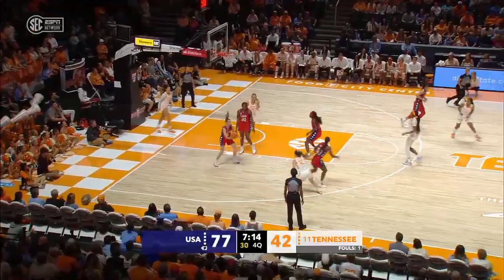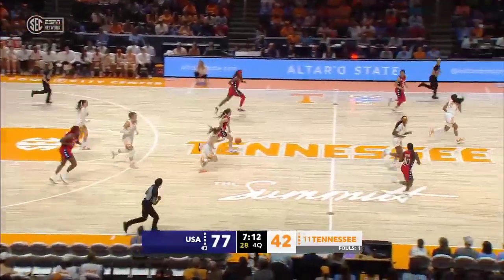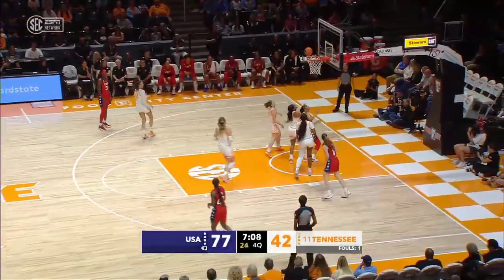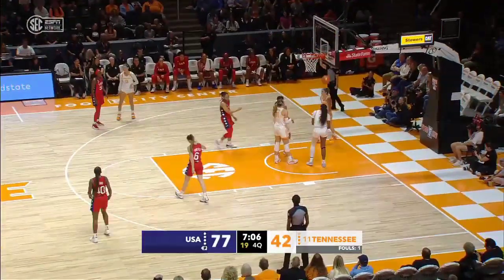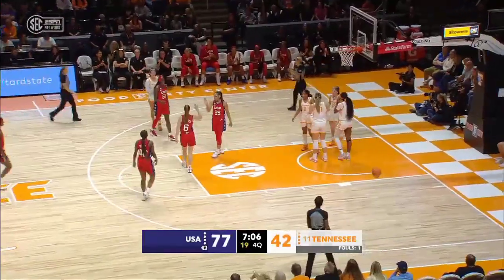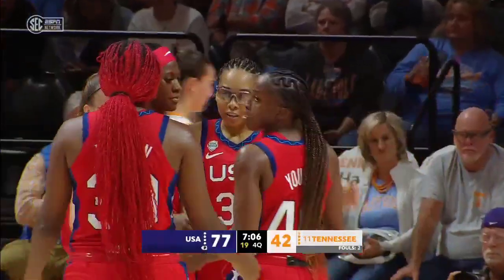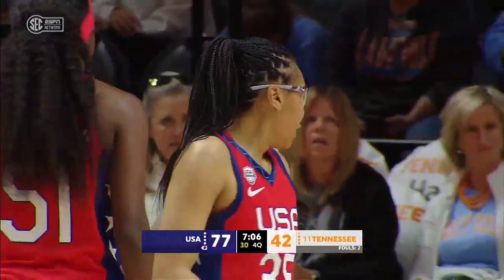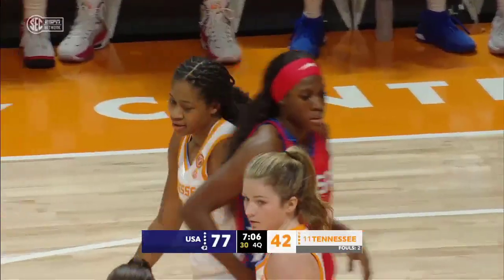Strickland the runner now. Ionescu. Great bounce pass and a good look. Layup is short. Free throws coming for Alicia Gray. Spear will have 2 years of eligibility here in Knoxville, originally from Texas.